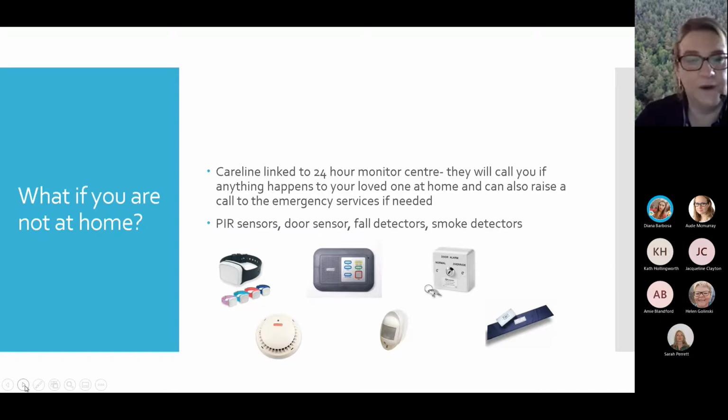And the types of things that can be linked to the Careline are PIR sensors, so that picks up activity in a room or a specific place in the house. The door sensor at the front door or back door. Fall detectors. So if your loved one was at risk of having a fall and you didn't think they could press their pendant, then the fall detector would go off automatically. And again, the environmental sensors like the smoke detectors.